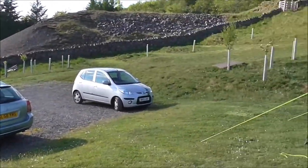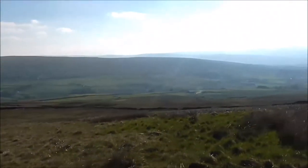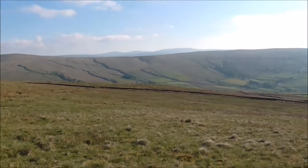All this tiered stuff. Beautiful. So we're gonna have a wander now. See where we've walked up from the campsite, up this track here. We're just looking over above the Nenthead Hills and everything. See mine works galore that used to be here.